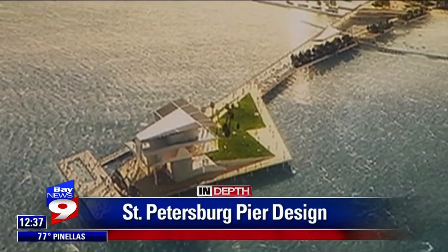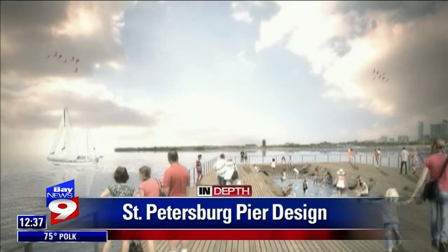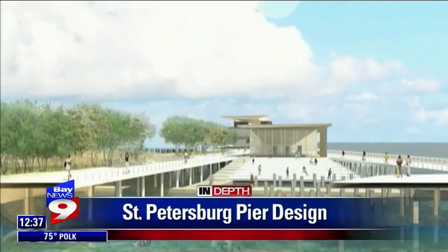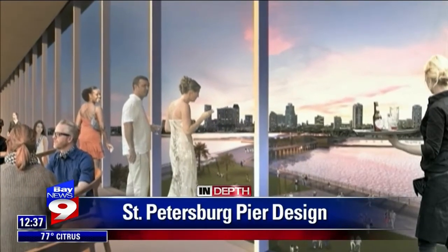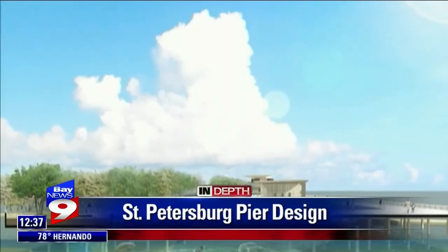The tilted lawn is something we haven't talked much about, but it's an opportunity for people to look back towards the city, but also just climb up, look down into the water, be about 15 feet above the actual pier, looking out towards the east, towards the education center and the pier head building. Just a lot of different activities.